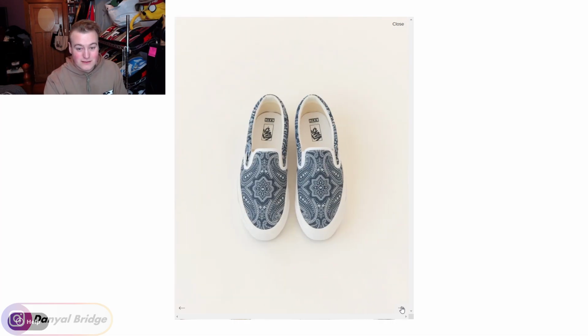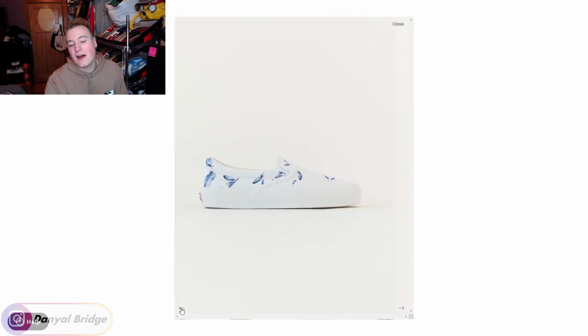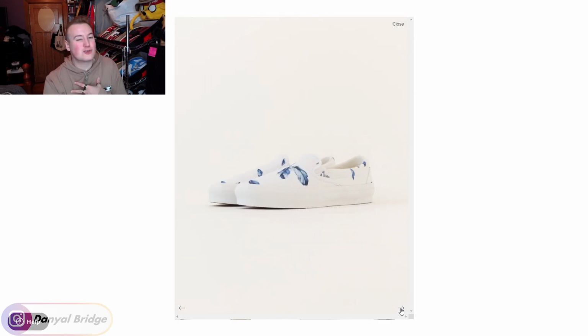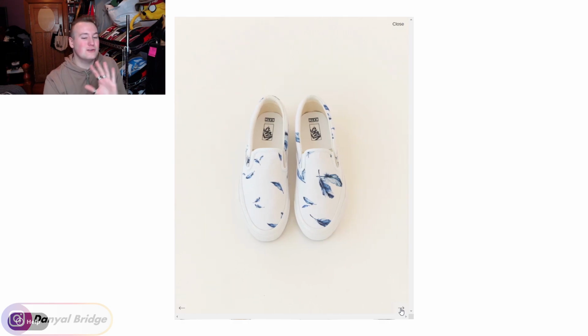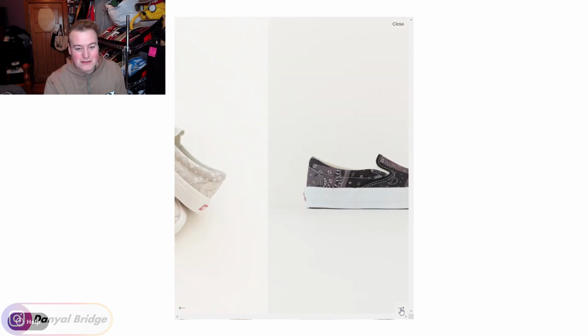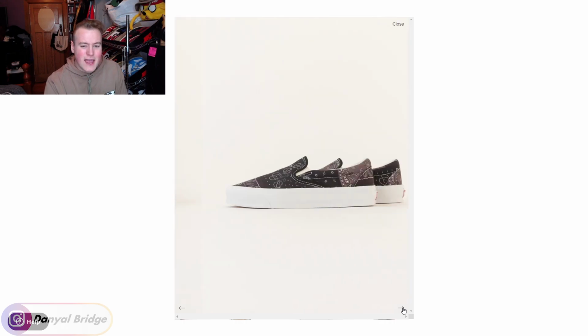Now, if KITH did these in my size, I'd be happy to pick them up. But I'm not beating up KITH for not releasing them in a size 16/17. I'm not expecting them to, but if they did, that'd be sick. I'm not shook or disappointed that they didn't, because I just knew they weren't going to do it. Yeah, okay, most of them are probably a bit too out there for me. Oh, this one's nice though. Yeah, the paisley ones are nice.